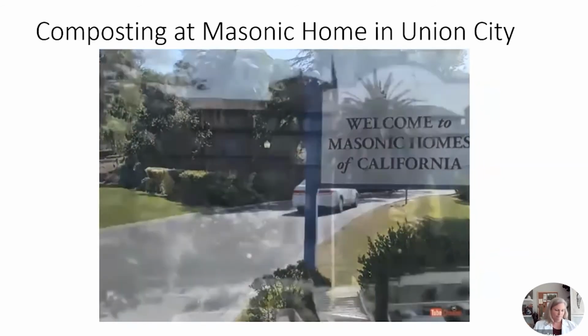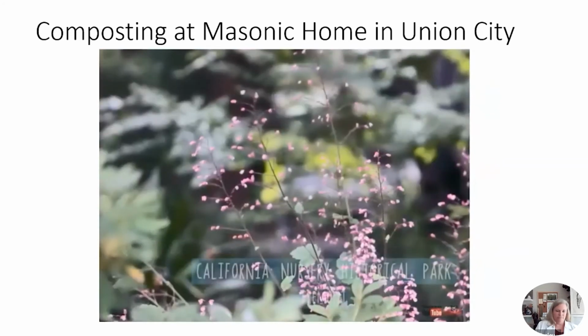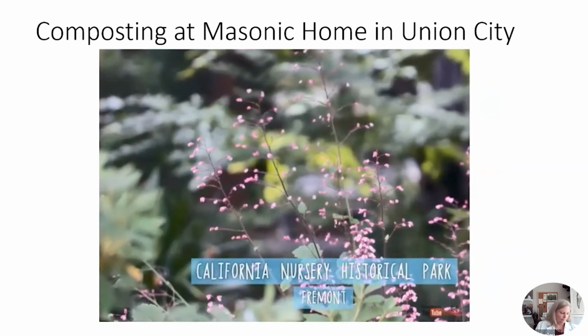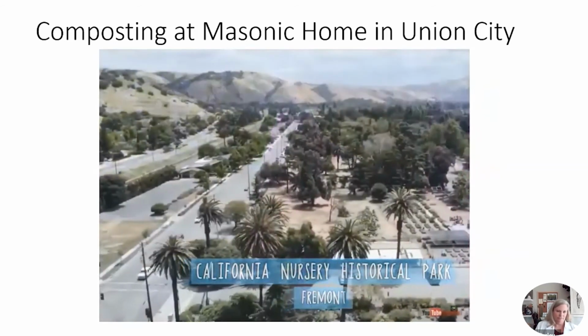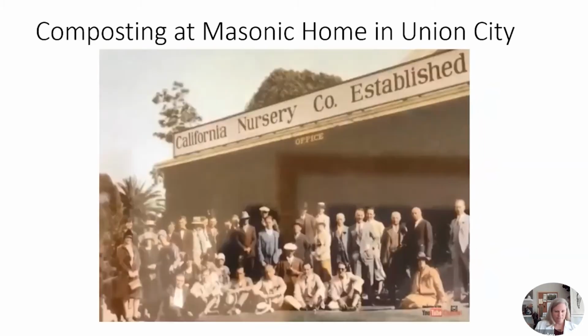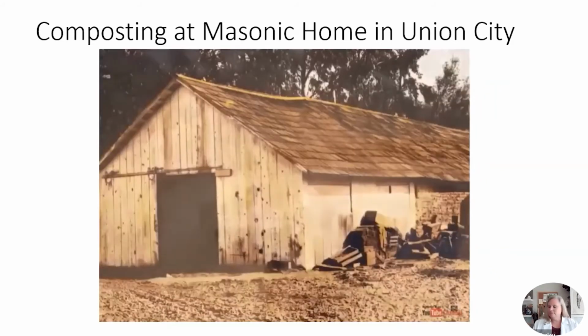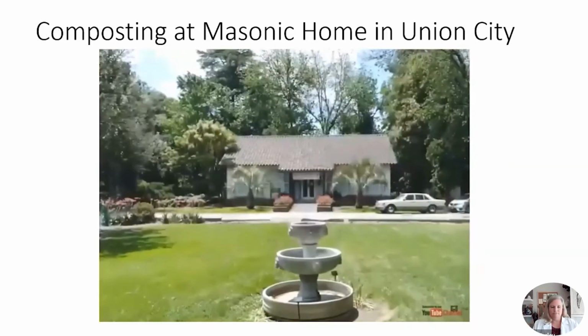This is actually the first Masonic home in California, and the building was built originally in 1892. Been here in our family since 1917, but actually started with John Rock in 1884. He was a German immigrant that came here in the 1850s and was involved in our Civil War.